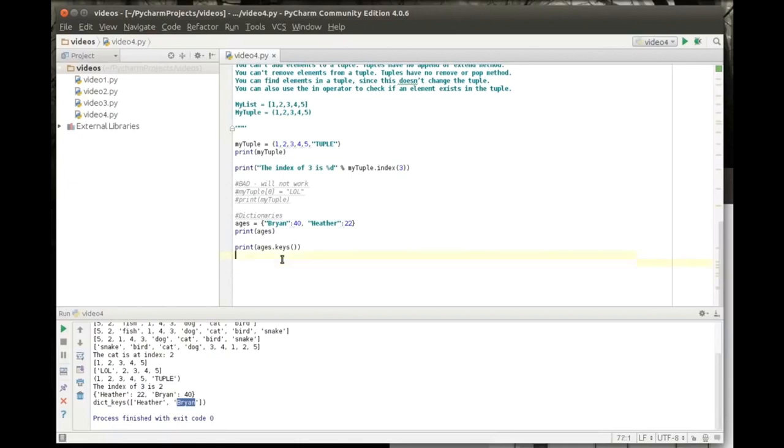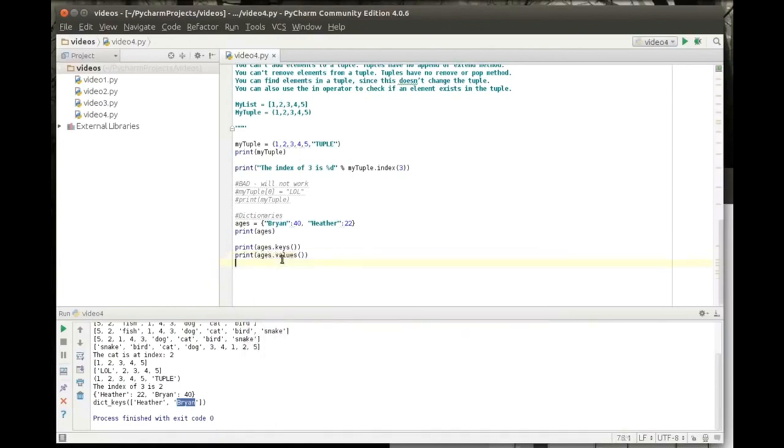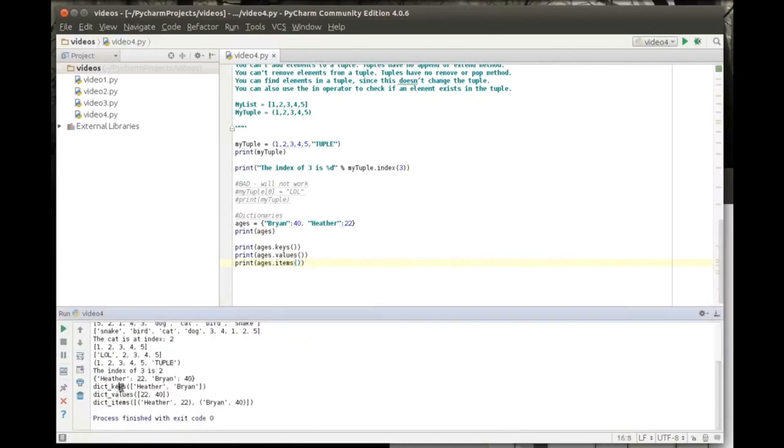We can do some pretty cool things. Let's actually just finish this up here. Print ages.values. We can also print the values out. And we're going to print ages.items, just to give you an idea of what's really going on here. So the keys are there, the values are there, and the items are, well, you guessed it. Now, notice how these are tuples.